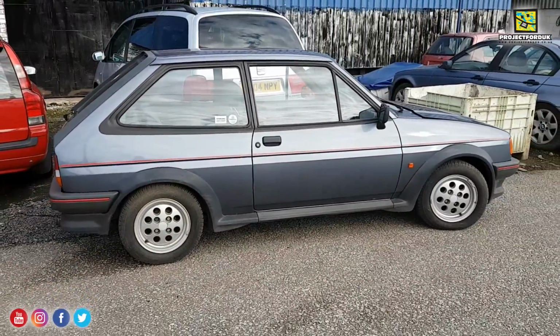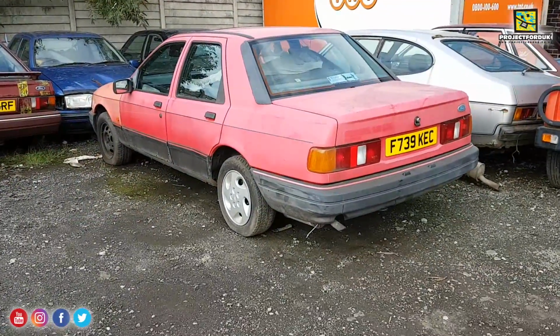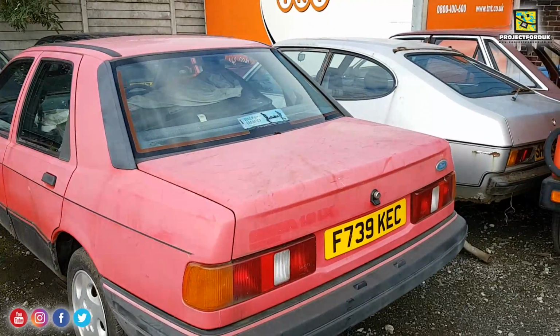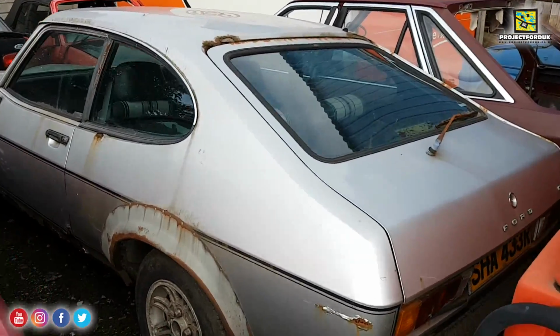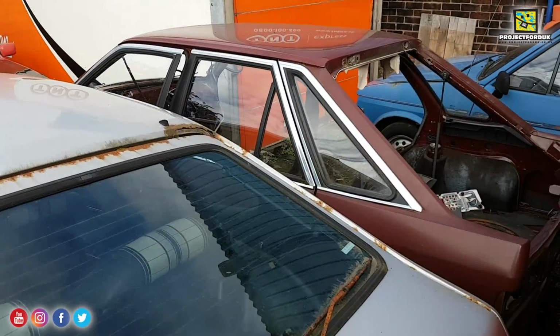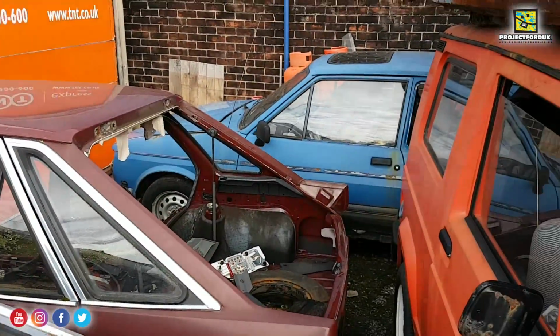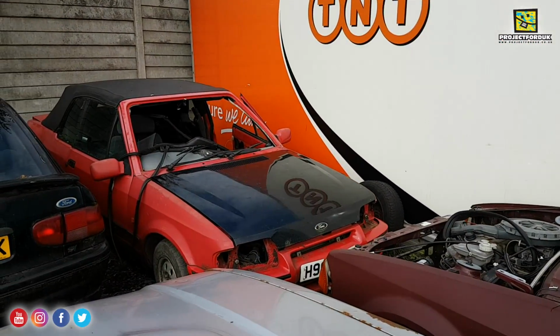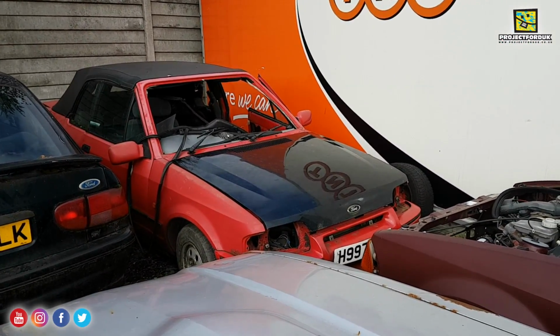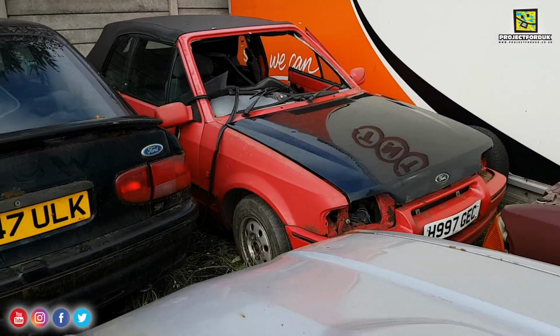A really nice one. Another Sierra. I think this is here last time I come. That's the Capri I got a picture of last time I come. There's a lot of Mark III and Mark II Fiesta shells around. Have to be careful down here, I don't want to get myself another Mark IV Cabriolet there.